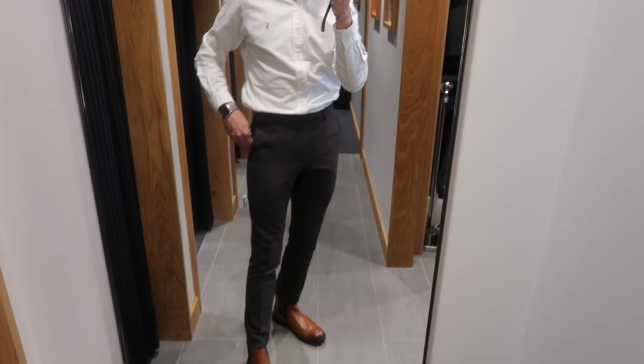it with a smart shirt, potentially a roll neck. But yeah, I do like it. I just think it might be a bit too brown for me. It's nice though. I've just tried on some trousers in Moss Bros.